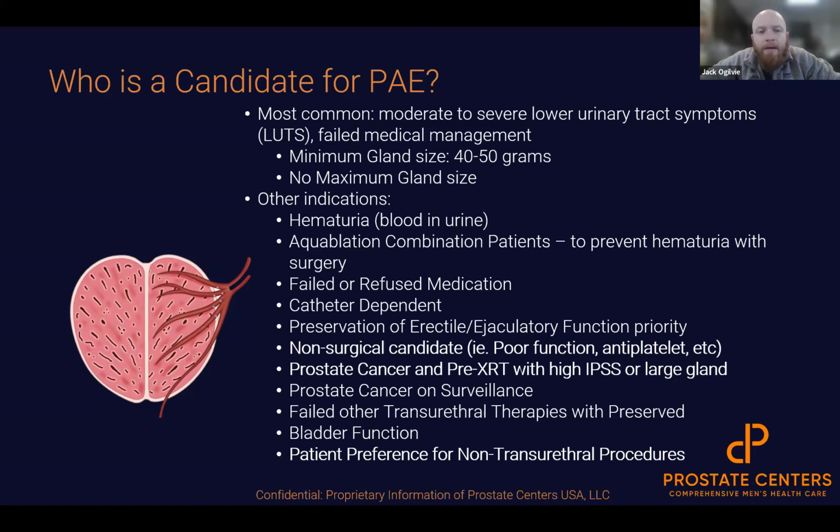We can do this as a combination with some other surgeries. So the aquablation specifically, that procedure where the urologists are going in and using the high-power water jet to actually clear tissue out from the prostate, that procedure has a relatively high risk of bleeding, especially on very big prostates.